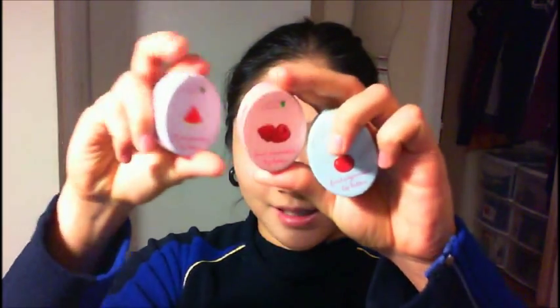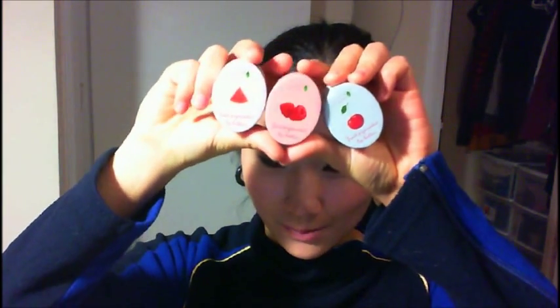I was interested in trying the Caress butters, but then I saw these ones and I thought they're probably fairly similar, maybe, I don't know. I don't think they are actually, because when I tested out the Caress butter at Sephora, it was a lot thicker and waxier, while this one feels more oily.